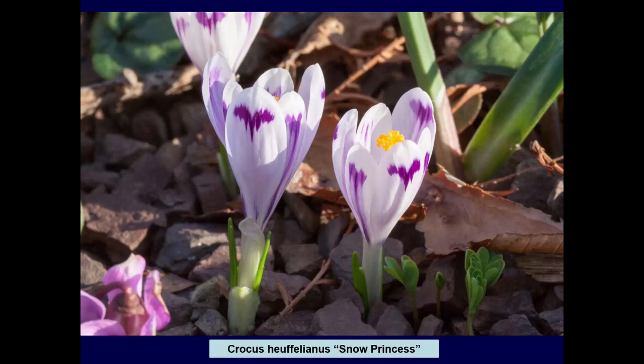This is the crocus that somebody was asking about that I've got over here. This is Crocus heuffelianus 'Snow Princess'. In the wild, it grows in high alpine pastures. So it's not a woodland plant, but it gets shade from the grass as the grass grows in the pastures. We don't have grass, so the trees basically do the same thing. It has these lovely white flowers with purple markings on it. It flowers early, and then it'll go down and build up slowly into a small colony.